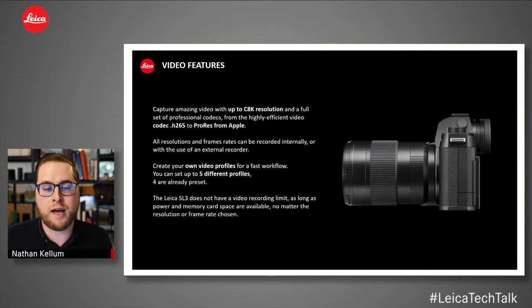Additionally, this camera does not have a limitation regarding the length of video that you can record. The limitation is really going to be bound by the power that you have, either having the battery or the hand grip or some of the new accessories that we'll talk about today with the DC coupler, or the amount of memory card space that you will need. But if those two elements are taken care of, you can shoot for a very, very long time.